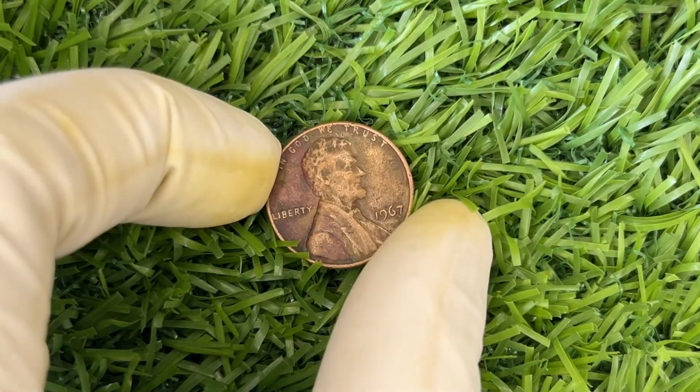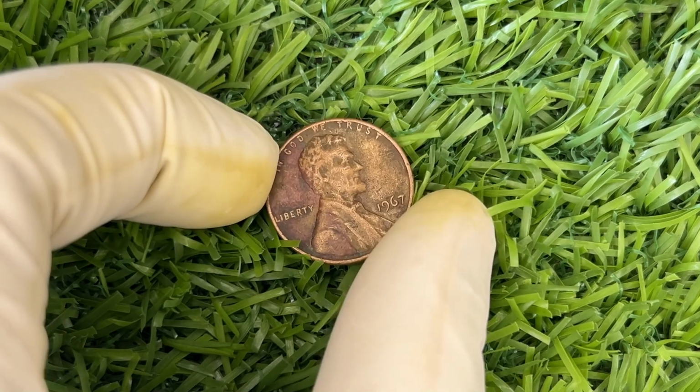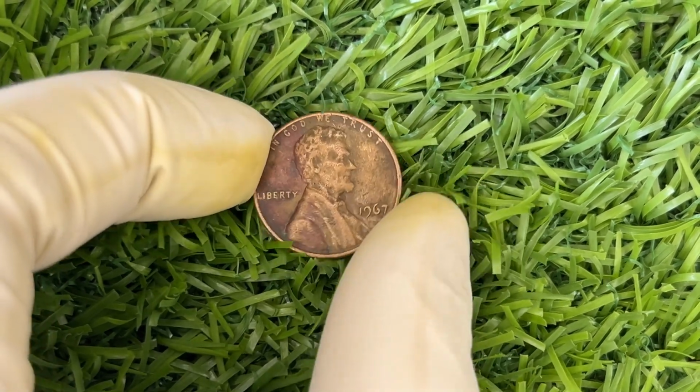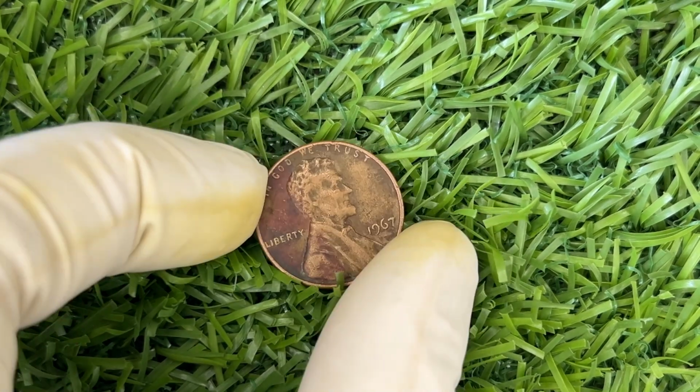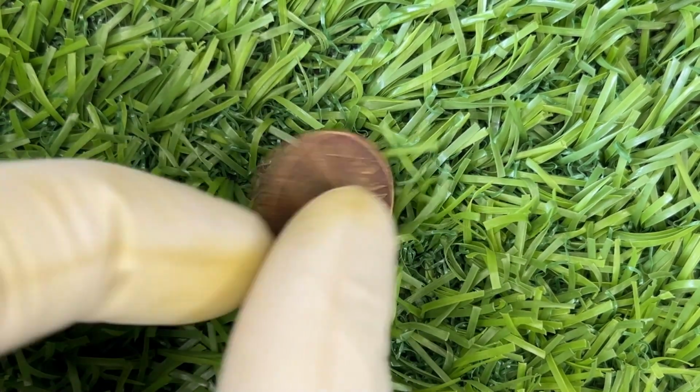Could you be holding a fortune and not even know it? Stick around because by the end of this video, you'll learn exactly what makes this coin so valuable and how to identify if you have one of these treasures hiding in plain sight.